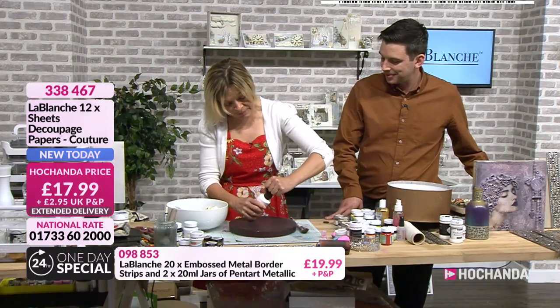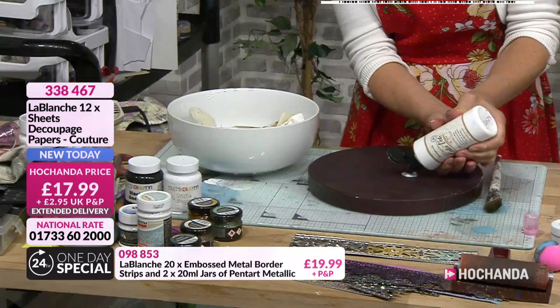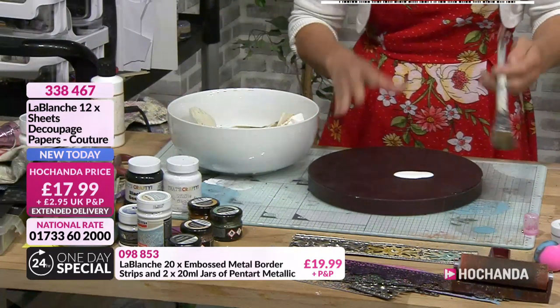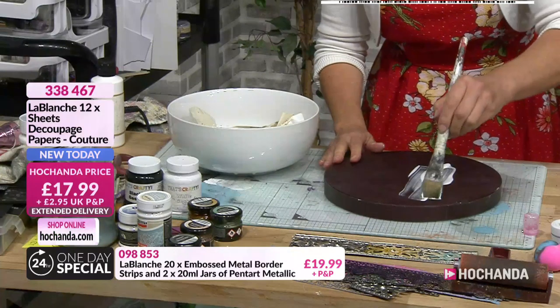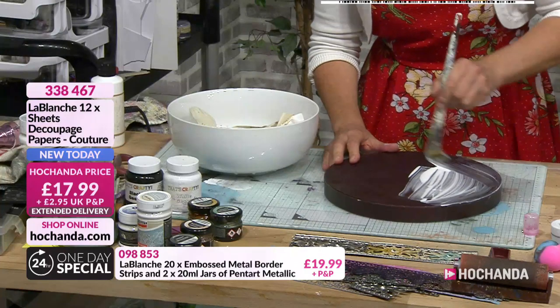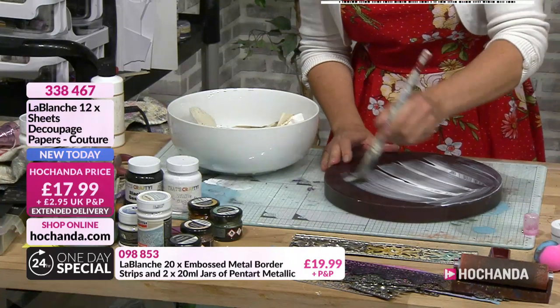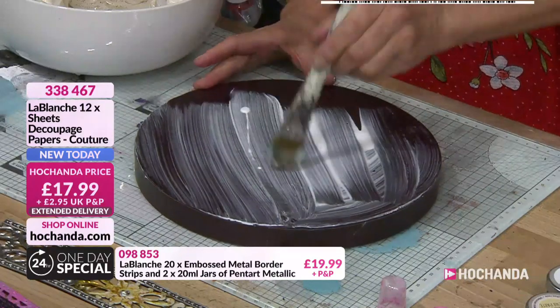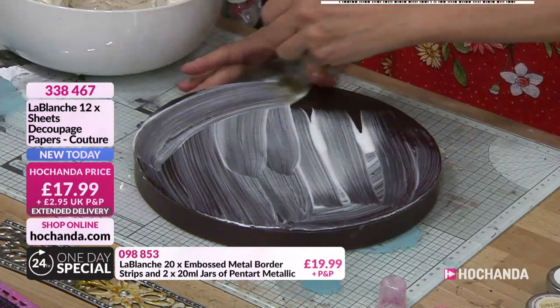I'm going to use my rice paper glue, and I'm going to put my glue down. Now, this could be rice paper glue, decoupage glue, whatever. It's a light adhesive, so it's a light PVA. The thing with your decoupage glues, most of your decoupage mediums, is they're not really thick, so it goes on really quick, nice and fine. You don't want too much adhesive.